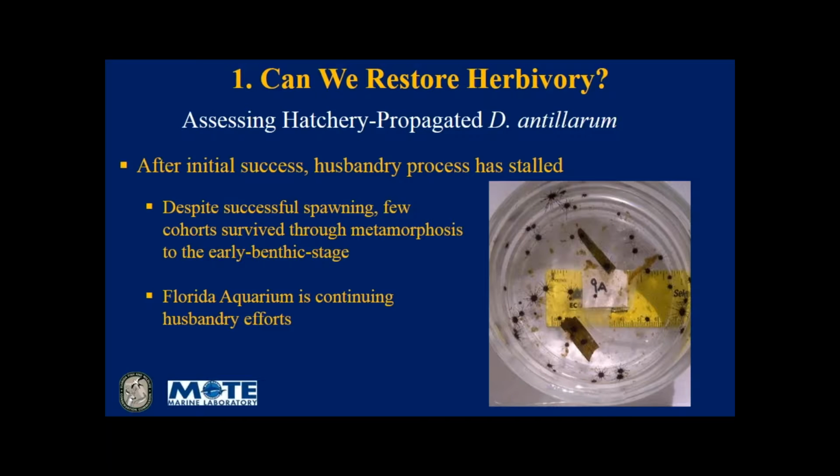However, where we are today, after the initial success that Martin Moe had, this husbandry process has stalled. There have only been a few cohorts of Diadema that have been able to successfully grow out to this early benthic stage. However, we have a great partner, the Florida Aquarium, that is continuing this effort, trying to overcome whatever bottleneck is preventing Diadema from reaching this early benthic stage.